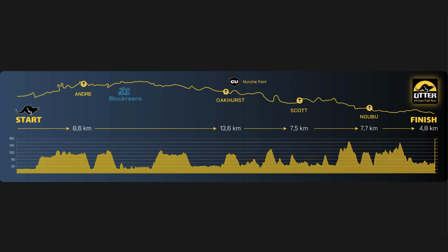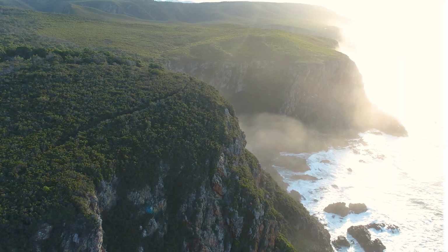They carry more than a ton of water down there by hand. There's no point on this trail that is accessible by vehicle, and everything that they get down there is by hand. But that is one of the highlights that you can look forward to on the Otter African Trail Run, the halfway Munchie Point.